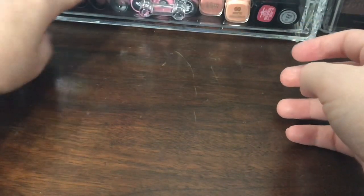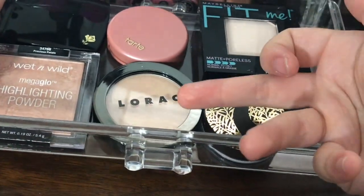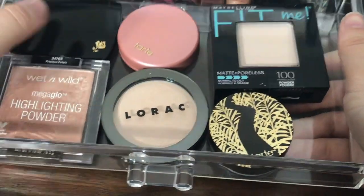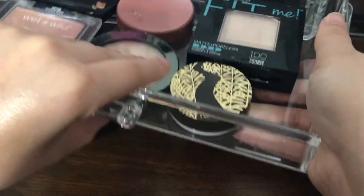So that's that drawer. And also, the only reason why I have 2 blushes, 2 highlighters, and 2 powders is because I just don't wear blush that often, and these are the only 2 highlighters I like right now. So until I get another highlighter, I'm gonna just try to use them up.